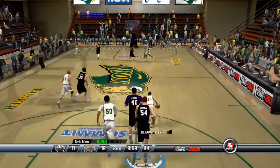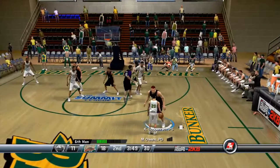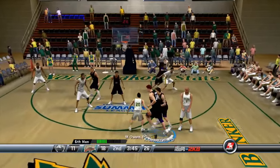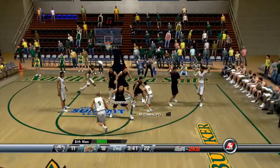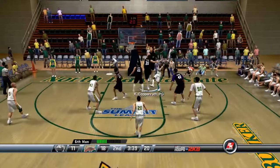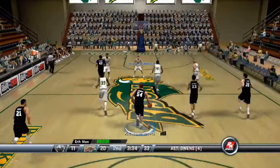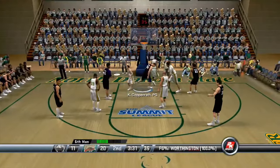Harper inbounds the ball. Owens uses the crossover, gets it down low. Last basket on the mark by Worthington. That was a wonderful feed to set up the bucket. We've seen a lot of that out of him tonight.